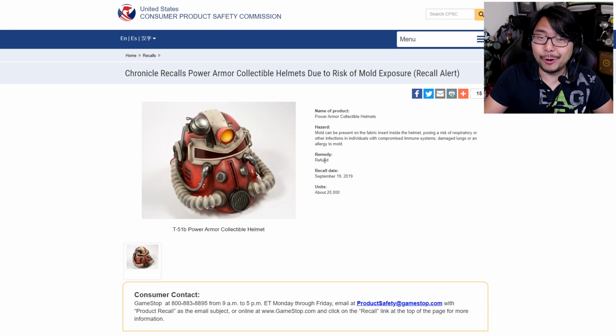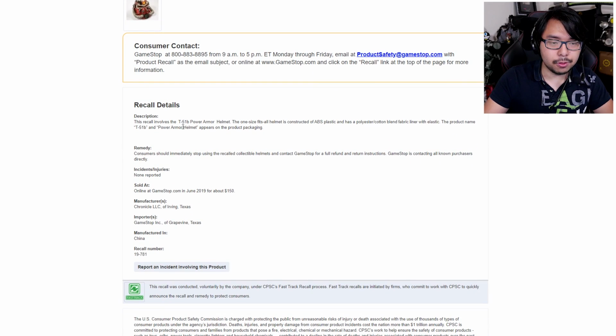The remedy? Refund. If there is indeed a correlation or some kind of link between this helmet and the one that's back there, the one that I have right here, the Fallout 76 Power Armor Edition helmet, if they are constructed the same way, then maybe this warrants taking a look at as well. So right down here, there is further descriptions about the helmet in question. It reads right here, this recall involves the T-51B Power Armor helmet. The one-size-fits-all helmet is constructed of ABS plastic and has a polyester cotton blend fabric liner with elastic.